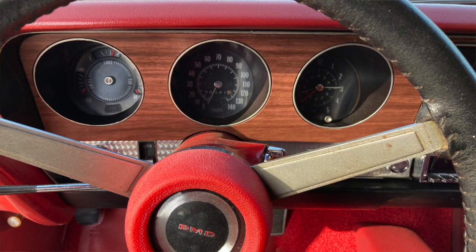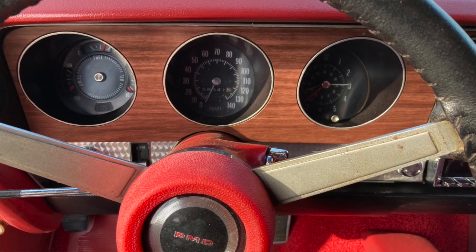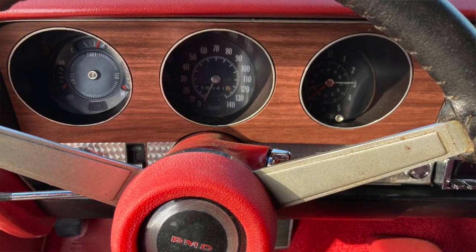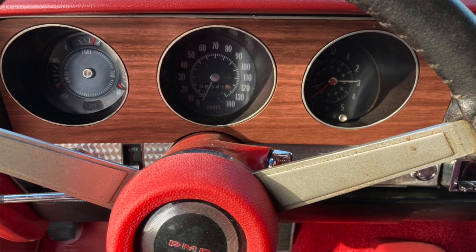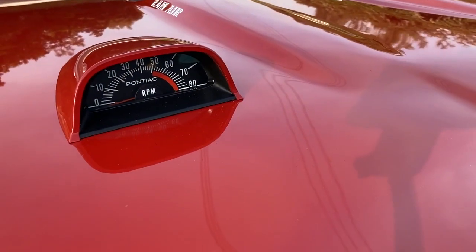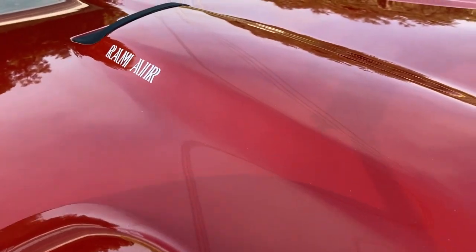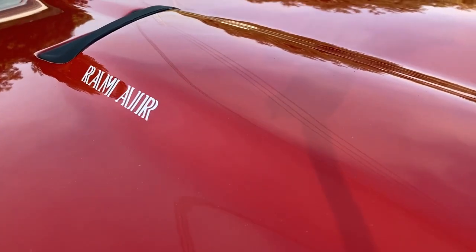The gauge cluster is right on. The speedometer's right in front of the driver. You could get an in-dash tach back then. This car has the optional hood-mounted tachometer, which really does look good. I mean, there's a lot of reflections on it. Some people back in the day complained about the idea of a hood-mounted tach.